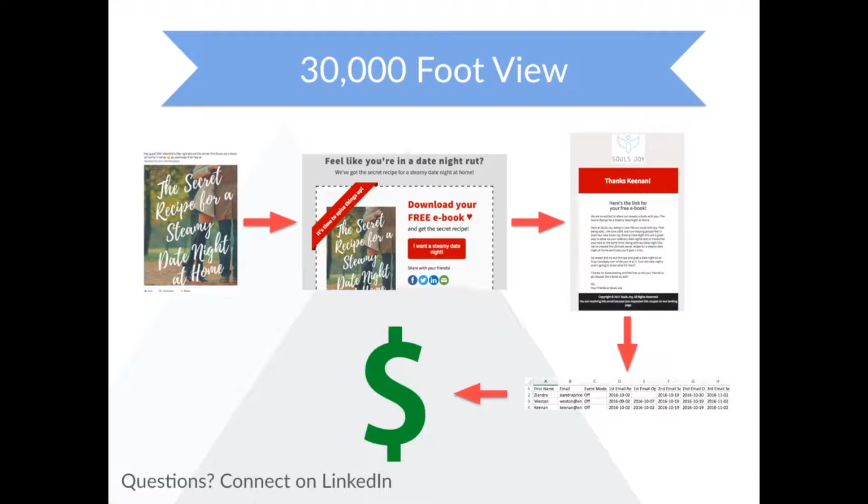The really cool thing about everything you're looking at right here is that it only took 10 minutes to set up from start to finish using Vista Leads. Pretty awesome. So that's the basics of a lead capture funnel.